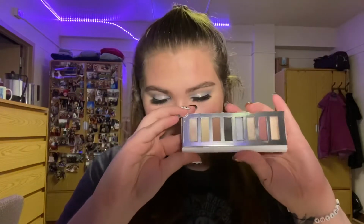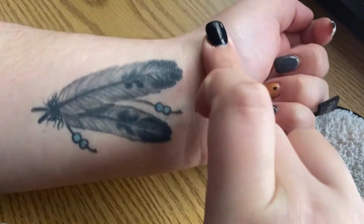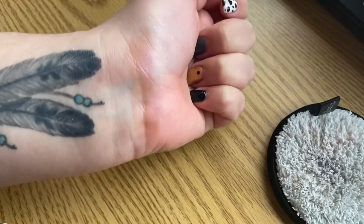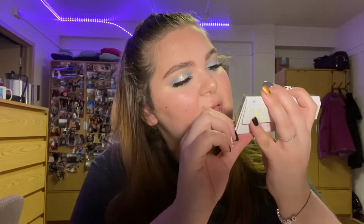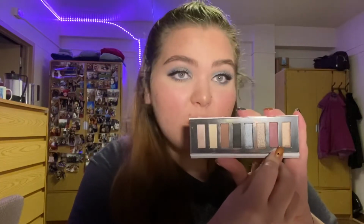And my favorite shade that I used in this palette when I did the one look that I've done is this one right here. It is, again, a pinky red color, and it doesn't have a lot of shimmer in it. It's kind of like a satiny matte, but I thought it was just a really nice color, and it performed a lot better than I thought it was going to.